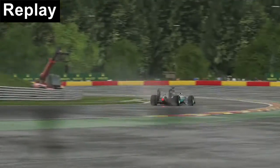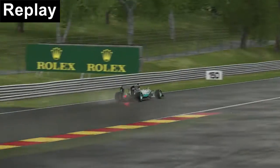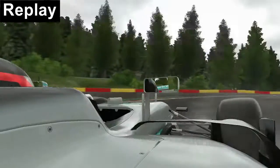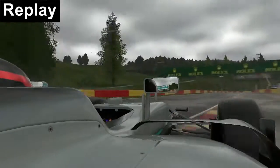However, it's perfect for the Drivers' Championship, because if Hamilton's not scoring points at the moment, we're going to be gaining a full 25 points on him. But we haven't even completed the first, well, we completed the first lap. We've still got another 10 to go. So it's not over until we get over the line onto the checkered flag.